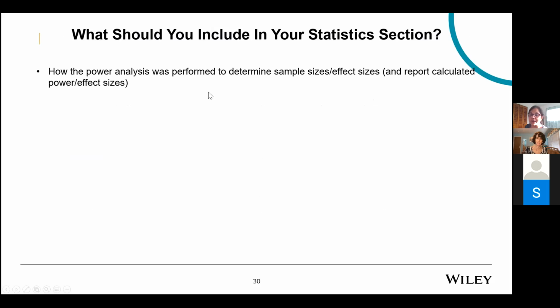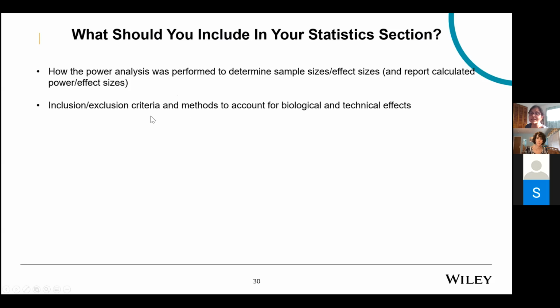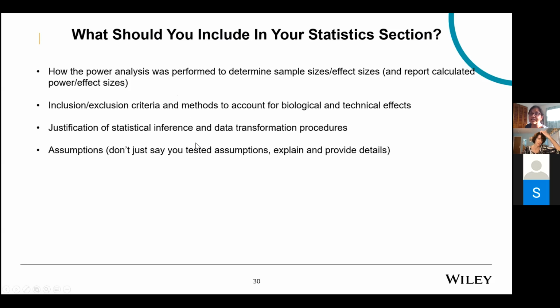Statistical sections are now gaining importance. It's not just enough to say a t-test, paired t-test was used to compare groups and all values are expressed as mean and standard error, and the software that was used to do the statistical analysis. A classical research paper has just these three things listed. It's moving beyond that now. Good journals are now demanding how the power analysis was performed, how you determined the sample size, what the inclusion and exclusion criteria were, and justification for any kind of statistical inference and assumptions.